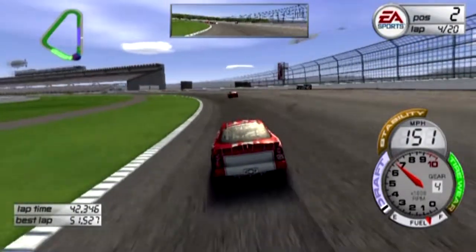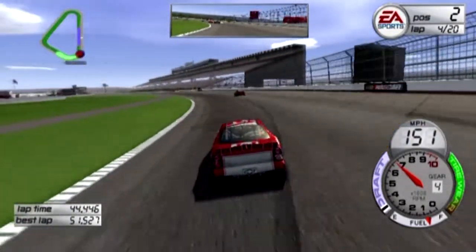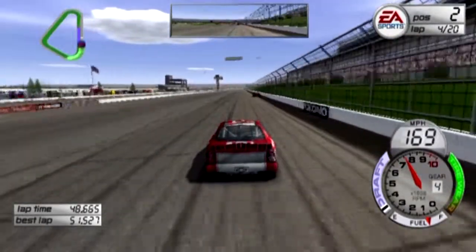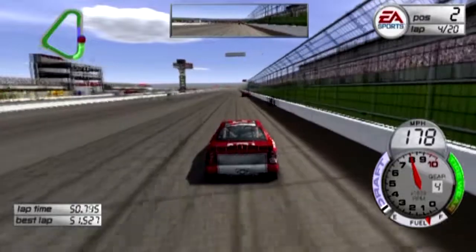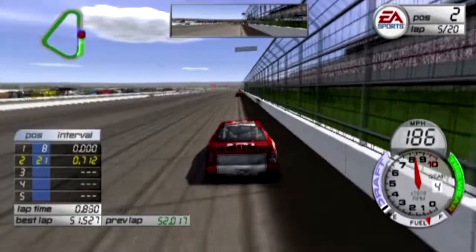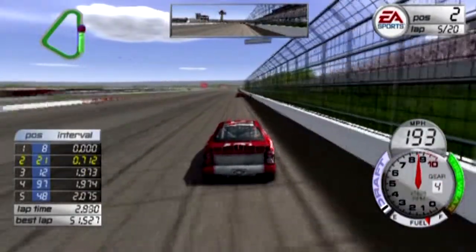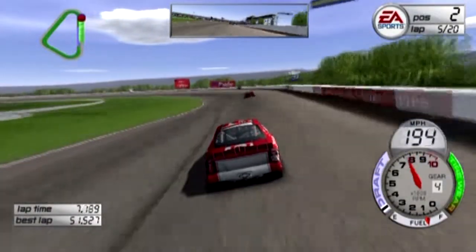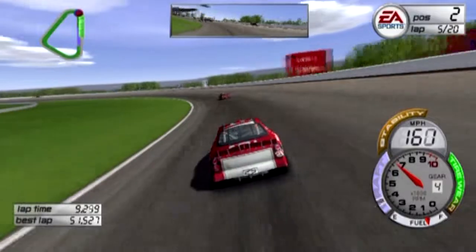Alright, coming off of turn number 3. Trying to catch back up to Dale Earnhardt Jr. 0.7 of a second behind. 1.2 seconds back to the third place car from us, anyway.